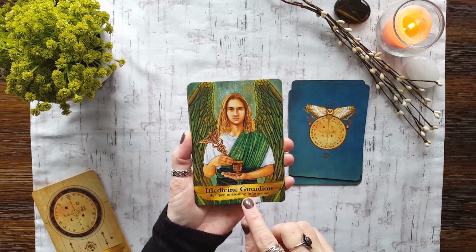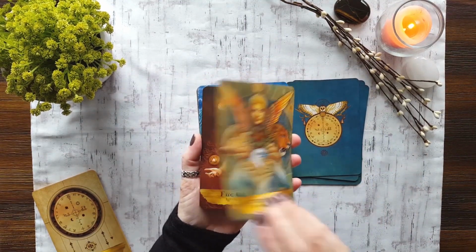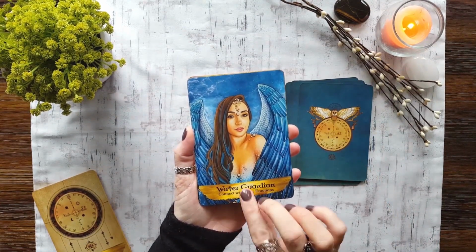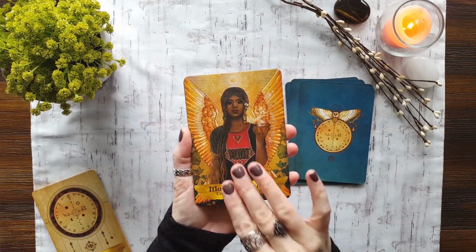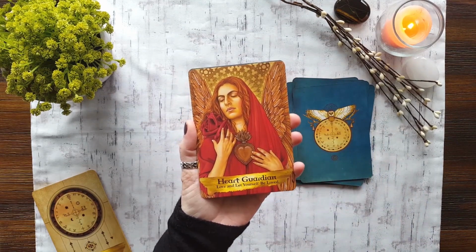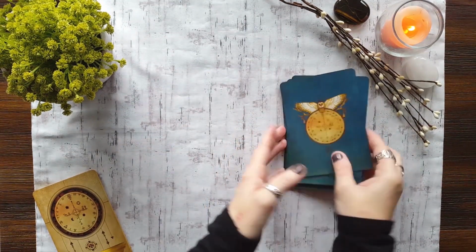The Medicine Guardian, be open to healing information. The Direction Guardian, choose your path. The Fire Guardian, ignite your passions. The Water Guardian, connect with your emotions. The Magic Guardian, unlock the magic within. The Earth Guardian, stay rooted and grounded. The Heart Guardian, love and let yourself be loved. And the Air Guardian, shift your perception. So these are really beautiful.